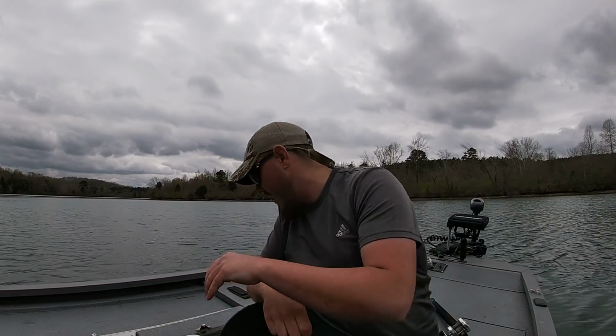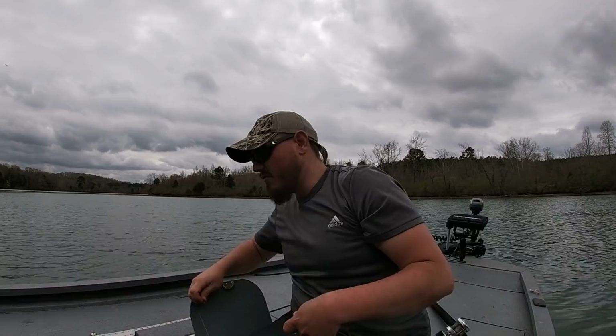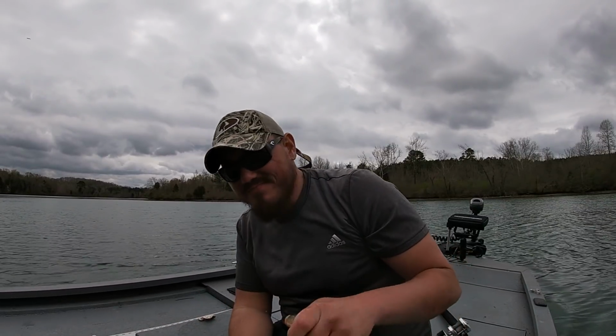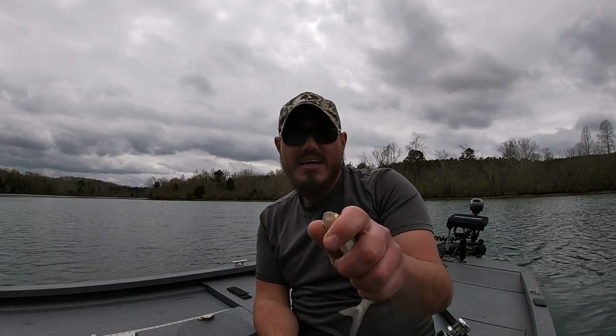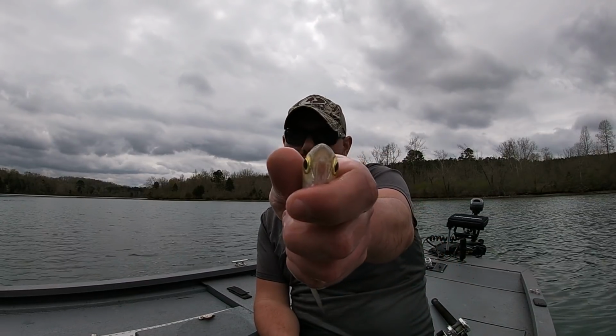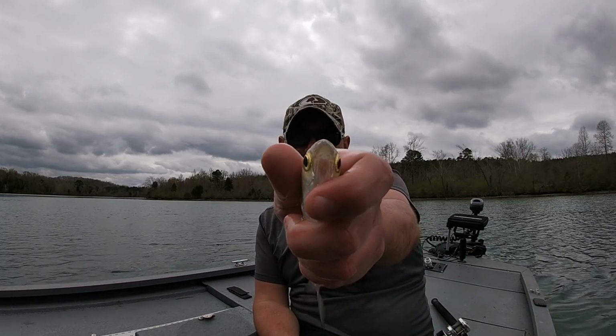Alright, now let's talk about how I'm going to hook up a gizzard shad. This hook's a little bit small for a bait this size, but for educational purposes, we'll let that one slide. So a gizzard shad, like I showed y'all before, it's got a much meatier snout on it. You got a lot more meat to work with there.